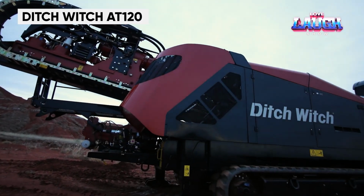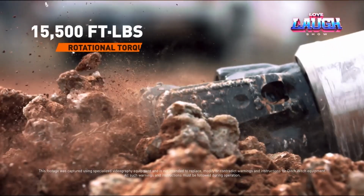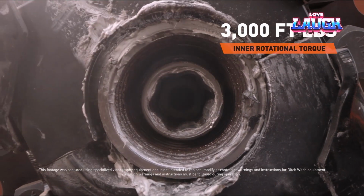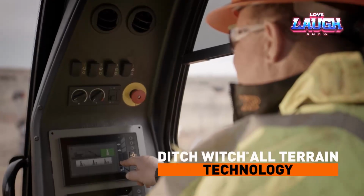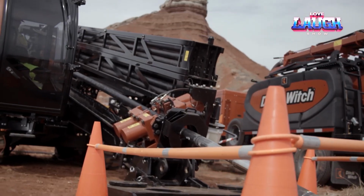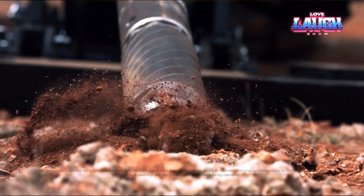The Ditch Witch 120 Trencher is a compact yet formidable machine. With a 275 horsepower engine, it's designed for precise and efficient trenching, capable of reaching depths up to 8 feet. Its advanced trenching technology and compact design make it perfect for urban utility work, minimizing disruption and maximizing efficiency.